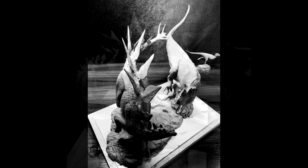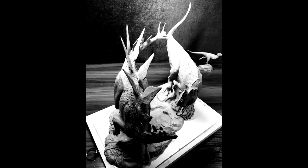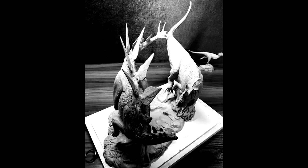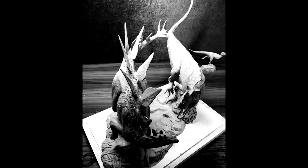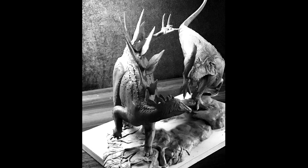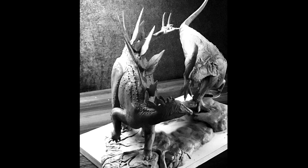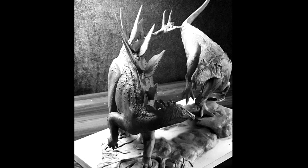I think the dinosaurs themselves just look fantastic overall. They are all in very beautiful poses. Obviously, the Stegosaurus is trying to defend itself, and the Ceratosaurus appears to be in dire need of a meal and definitely is intent on taking down that Stegosaurus. So this looks amazing. The two dinosaurs along with the base, everything just looks fantastic, and I think that this is one heck of a beautiful resin kit.